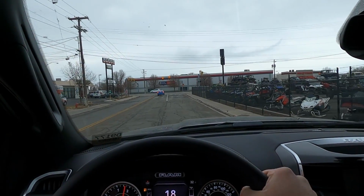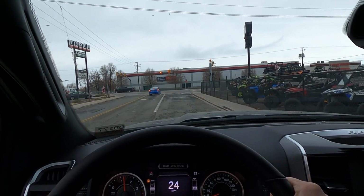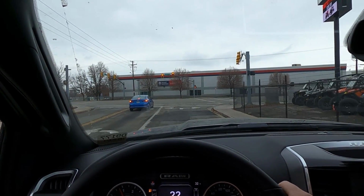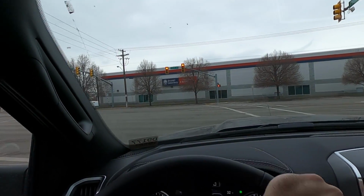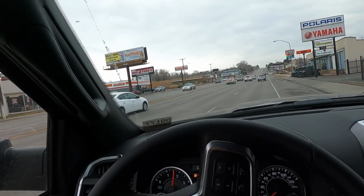I don't know. But yeah, so far this truck, pretty good. I like the ride quality on it. It doesn't ride too much different than a crew cab, so it seems like you're not really losing out on much. We're gonna get our acceleration here at the 2500.